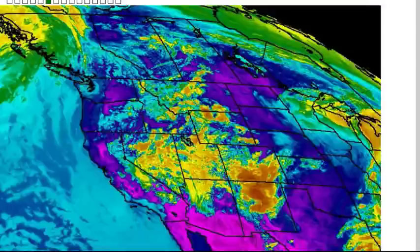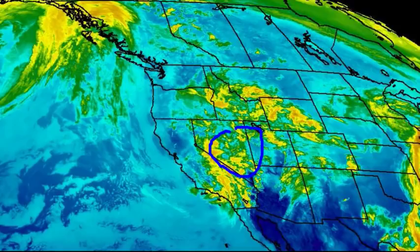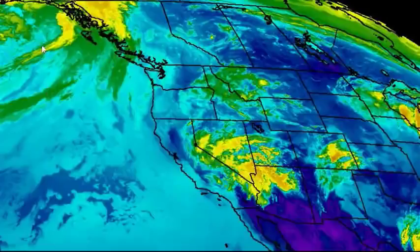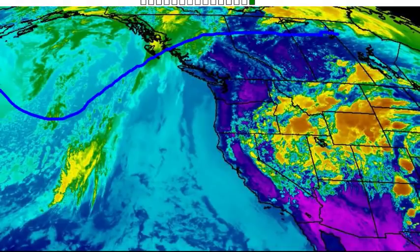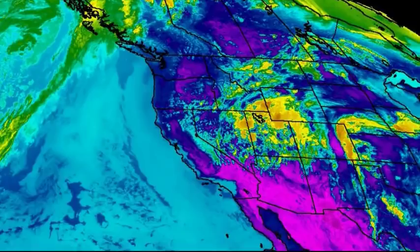Just one quick look out in the western U.S. And there we can see that upper level low over Nevada, just kind of spinning around out there, and the jet just basically rotating around the south side of that low. The main storm track is well up to the north, and we see a little bit of that up in the Gulf of Alaska. So those are pretty much out of reach for the U.S.